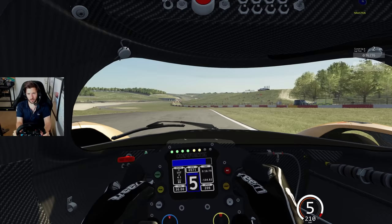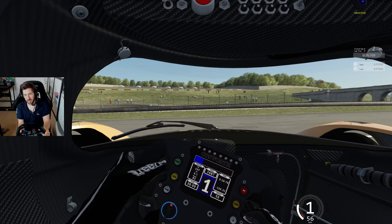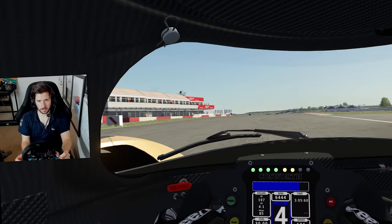Down the fourth, locking up on the way in, sideways on the way through. Oh my god! Okay. That wouldn't happen in the real life car. We go again. Up to the last corner then.